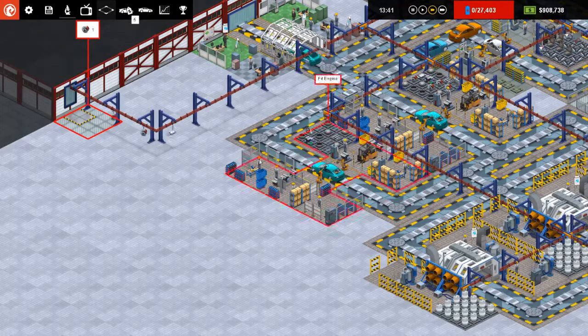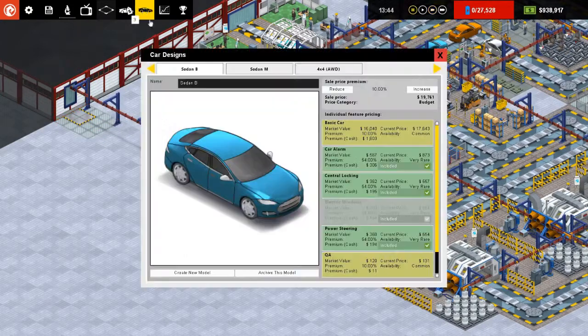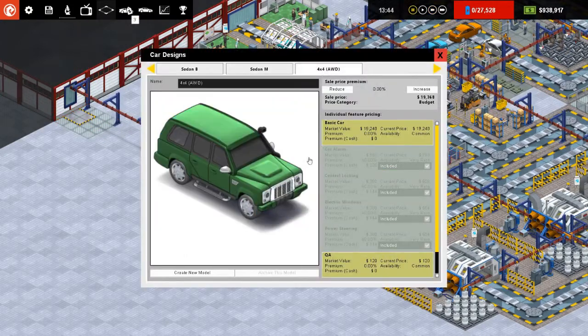So we do auto steer headlights. Obviously, we have got the 4x4. There it is, as glorious as it is. It does actually look like an SNX trial. It does very much like that. Obviously, this is going to include everything that the M does.